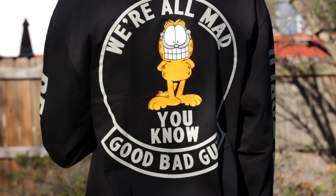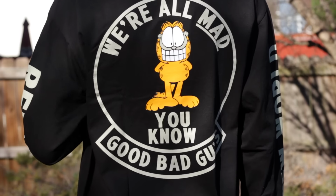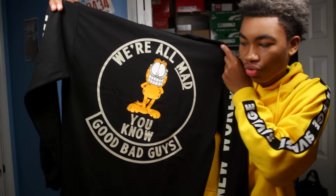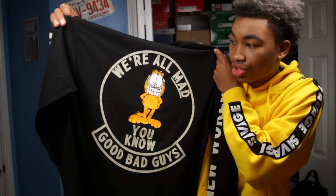And I will say that the quality on these shirts, the quality on all the shirts that I've been showing today, are extremely dope. I really enjoy that olive gray color, and then I really enjoy how they just threw in a nice little bit of orange in that Garfield to really set it off. I think that that really looks dope.